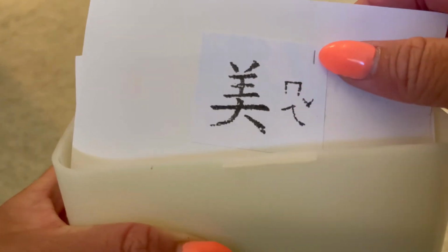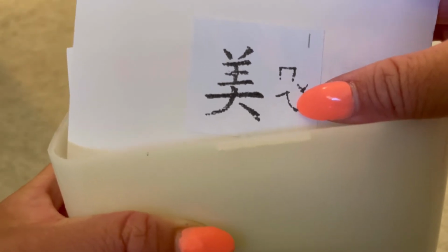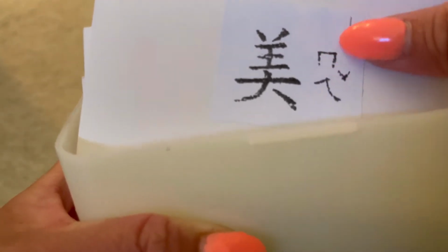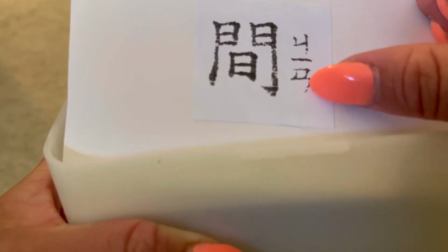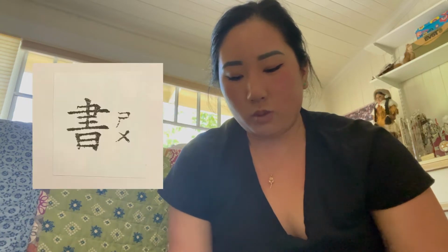So this is May. I think this is M and A, maybe. You would combine the sounds together, and it would tell you how to pronounce this word. So it was May. And same thing for this. This is like Jin, and you can see the phonetic pronunciation on the side. But these are old. Let's see if I can actually remember everything on here. So we have Mei, Jian, Shu, Xue, Ke, Bu, Wan Shang.